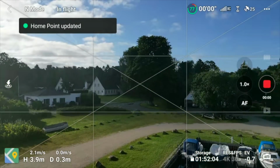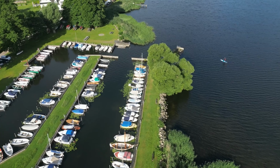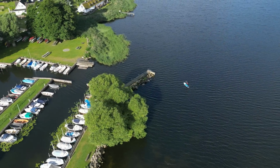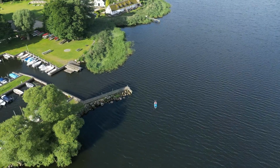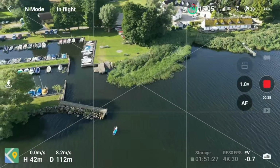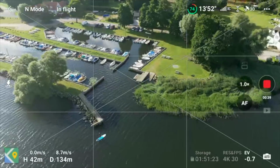The home point has been updated. Please check it on the map. Let's just go out here. So approximately the same distance as we were last time when we started to see issues.